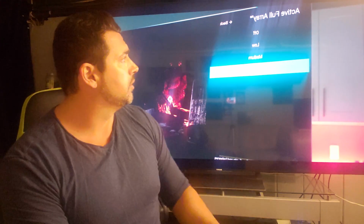He found the medium full array was too aggressive and it was better at low. I have found a lot of low full array local dimming would give me maybe not less blooming but more clouding, and less in terms of black level. But we'll see once we get our hands on it.